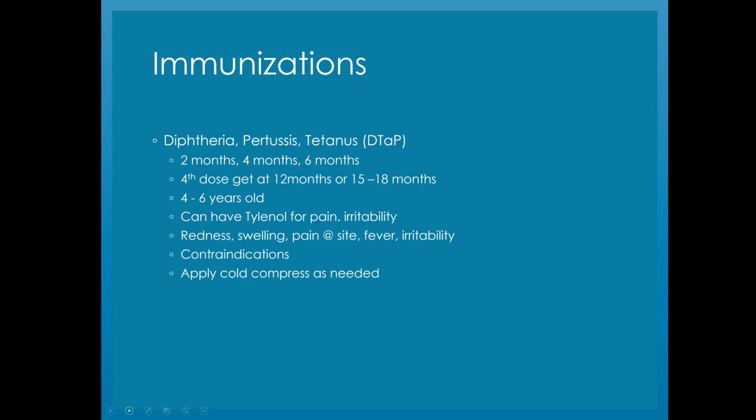And this vaccine has greatly reduced it. And we also actually, interestingly enough, give Tdap to pregnant women in their third trimester, so that the pertussis immunity is transferred onto the baby. And then tetanus, once you get tetanus, there's really nothing you can do. I think like 1 in 10 people die from it. It's a really ferocious disease.